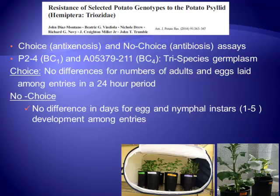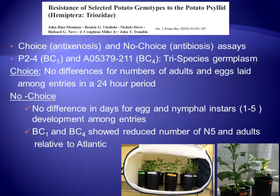With no choice assays, though, there was a difference. There was no difference in days for egg and nymphal instars, so development was not impacted. But when they looked at the number of N5 and adults relative to Atlantic, there were differences that were observed. So that would indicate there was some antibiosis potentially contributing to what was observed in those studies.